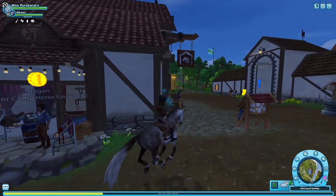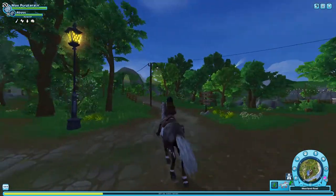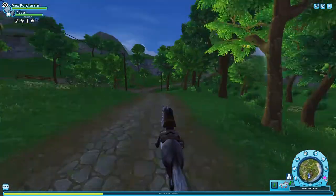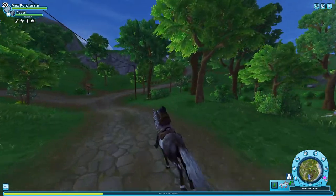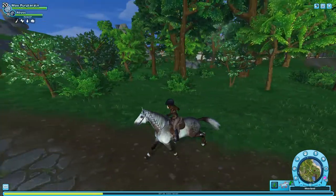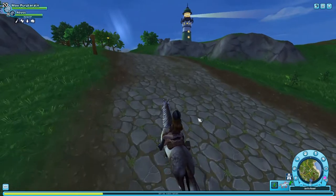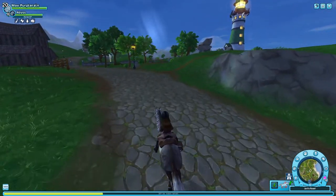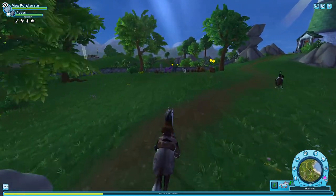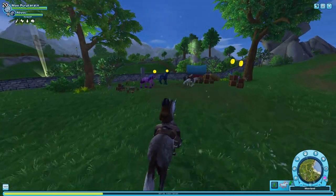Now, what I'm curious to see is whether the Dorcha, the peacock horses, are here, or is that next week? I'm really curious. Hopefully it's this week, because, you know, I've been looking forward to this. And it is this week. Ooh. I could also get a pet, actually.